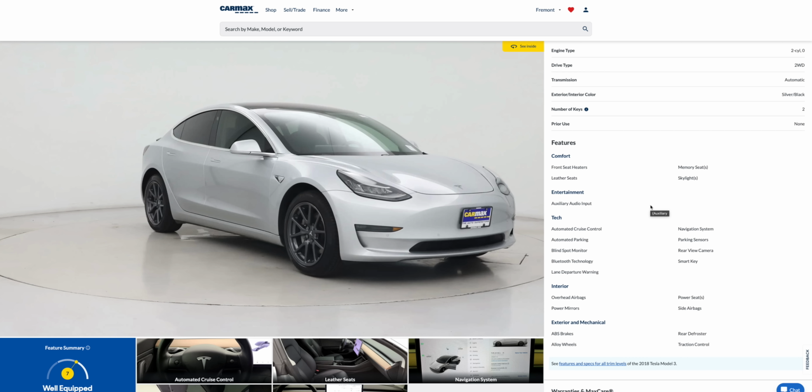Just for example, on Arnold's vehicle here, it's listed as automated cruise control. What exactly is automated cruise control? Is it Autopilot?